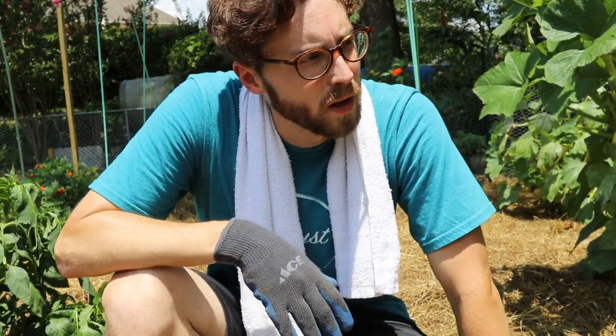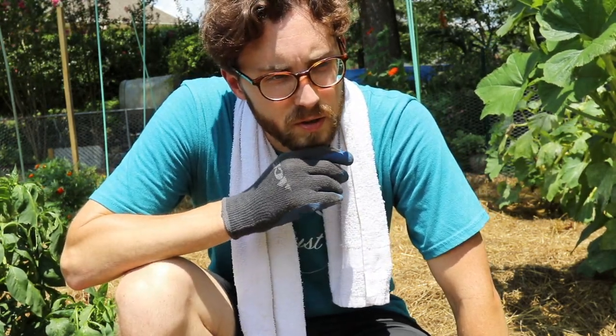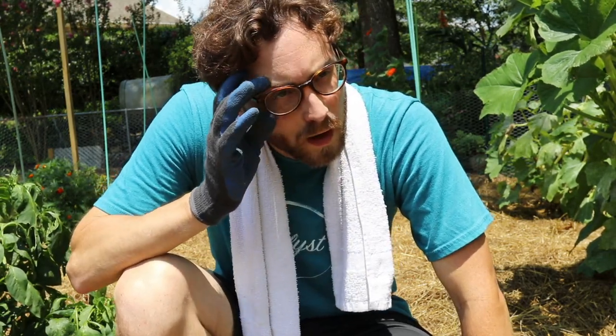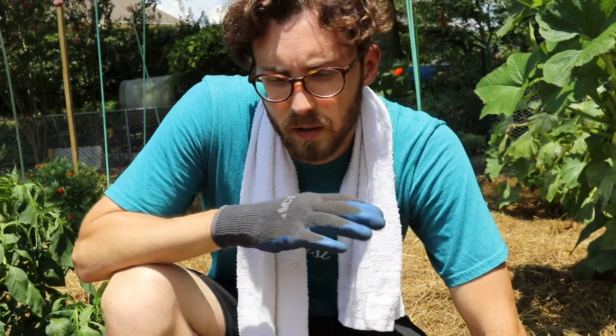So I want to figure out a way for next summer to have the squash and zucchini somewhere else. I mean, I love squash and zucchini. I'm going to grow them. I just want them not in the way. And I think this is plenty of space here to be able to grow squash and zucchini and lots of other stuff. So I think this is a good start.